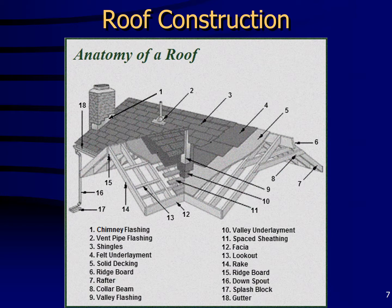If you see that collar beam, what it does is it not only helps tie the rafters and the joists together, but it also ties it into the peak. That collar beam is another piece of building material that we would never cut. We would not compromise that.